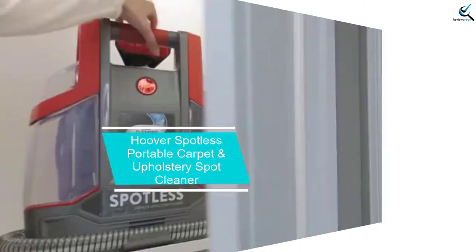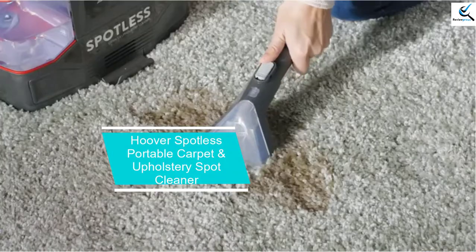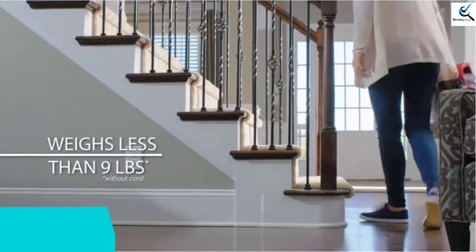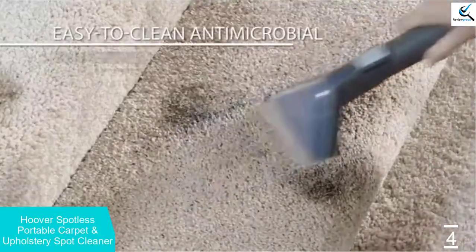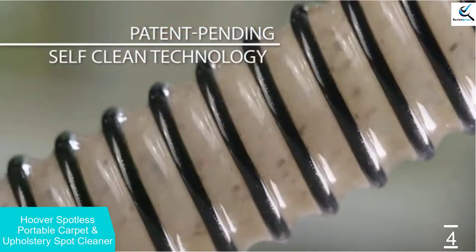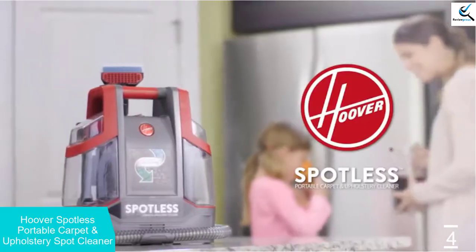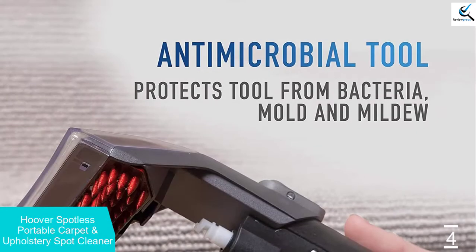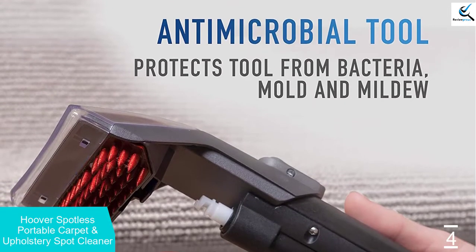Moving on at number 4, we have Hoover Spotless Portable Carpet and Upholstery Spot Cleaner. Tornador is here to offer great assistance when it comes to cleaning carpet and car. This car cleaning gun tool Z010 model adopts the new innovative technology that can clean and air dry the object in just seconds. With the powerful air compressor, even the tough cleaning task will become much easier.